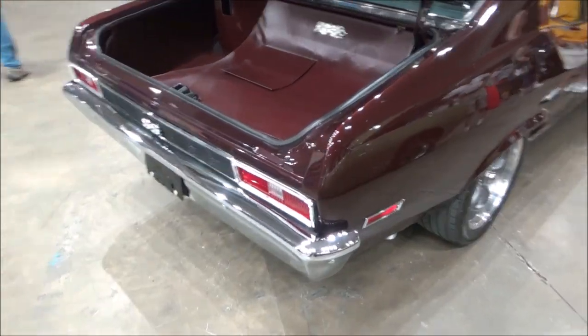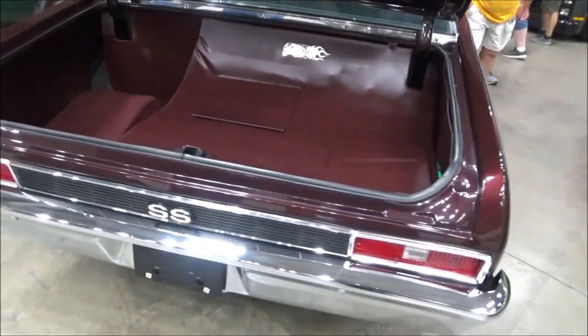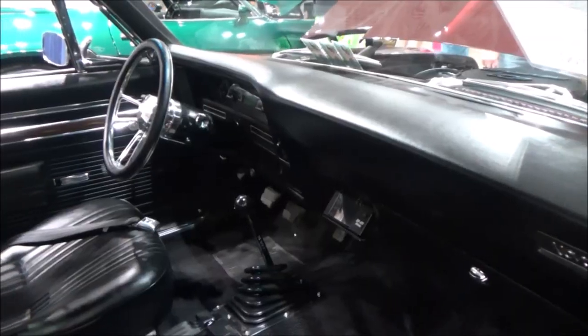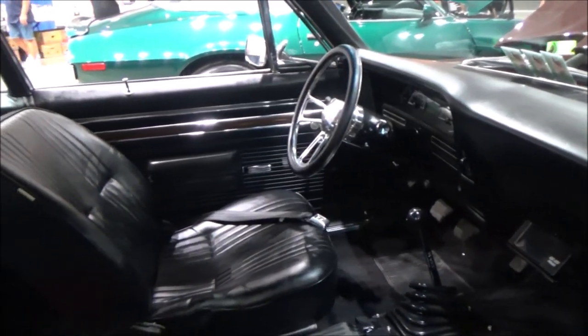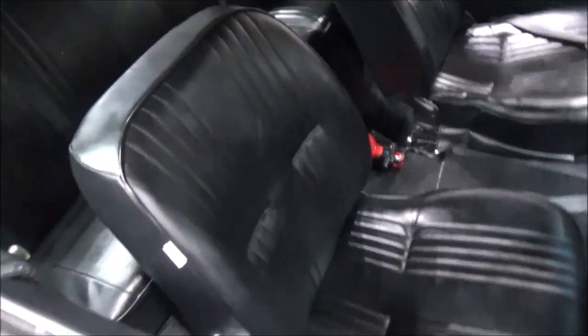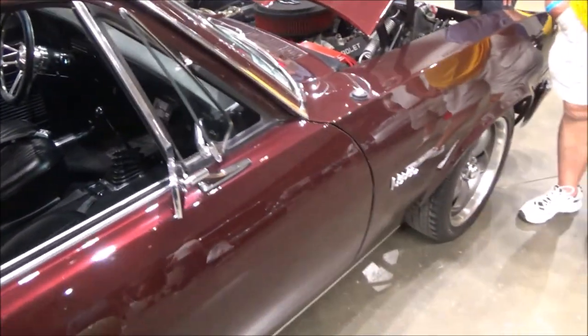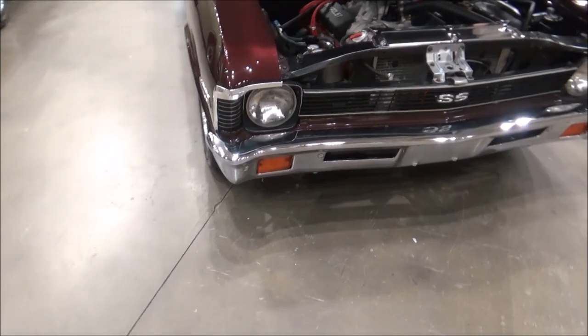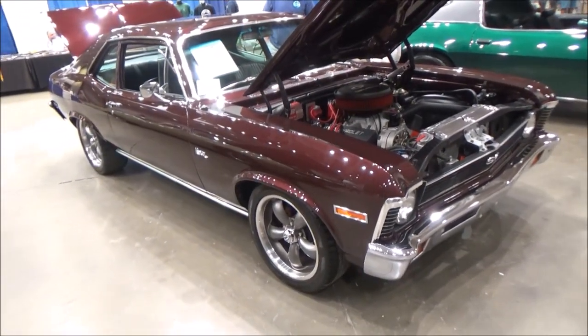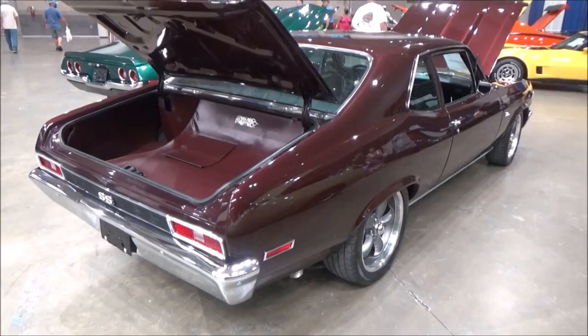panel, has a tilt column steering, custom Flowmaster exhaust, four wheels, all around a nice car.